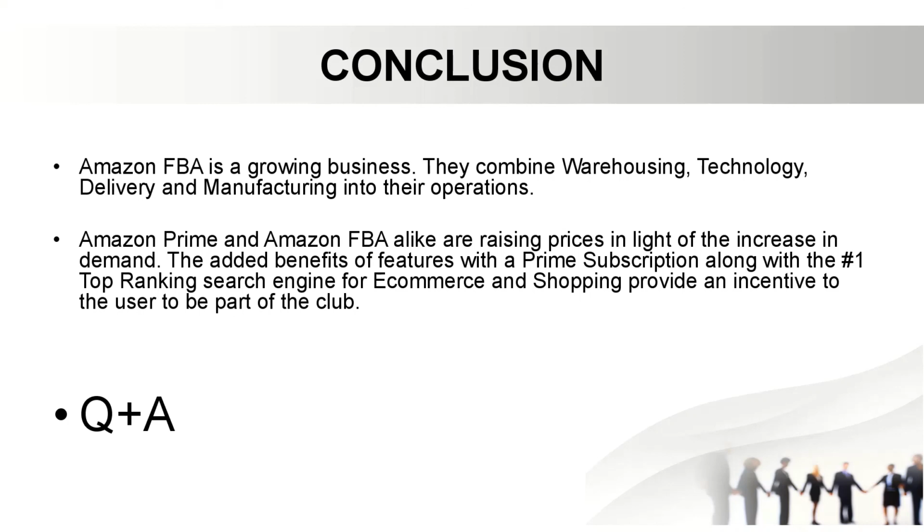To conclude, Amazon FBA is a growing business. They combine warehousing, technology, delivery, and manufacturing into their operations. Amazon Prime and Amazon FBA alike are raising prices in light of the increase in demand. The added benefits of features with the Prime subscription, along with the number one top-ranking search engine for e-commerce and shopping, provide an incentive for the user to be part of the club.